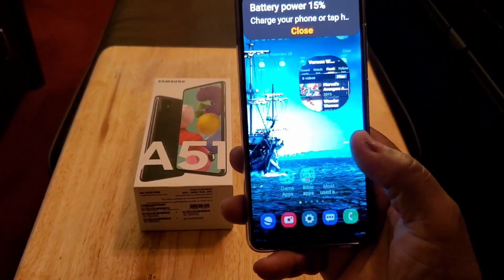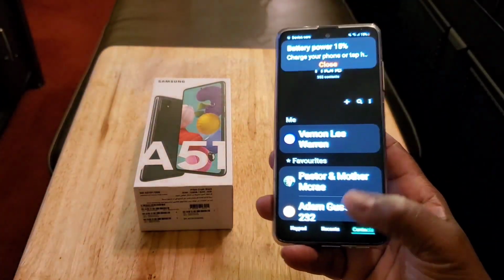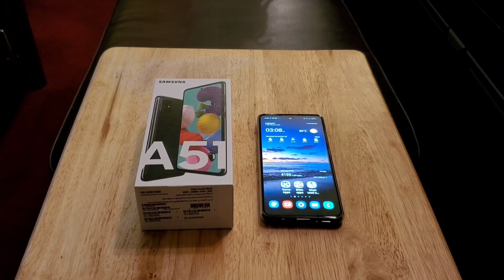Love that movie. That's my favorite Avengers movie. Honestly, it really is. Love it. So, like I said, I think the speaker doesn't sound bad. I just wish it was dual stereo speakers because it would give you a more immersive media content experience.